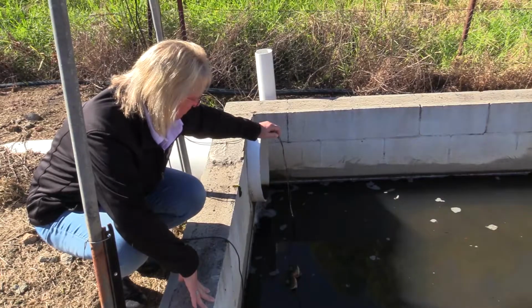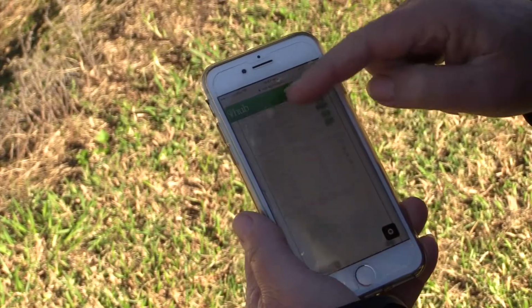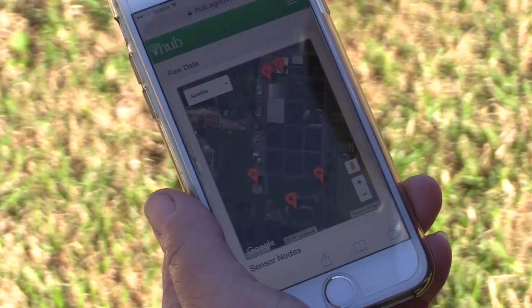The only issue with a fully enclosed system is that you are recycling the water over and over again, so a lot of things can go wrong because you haven't got that balance of fresh water, if you like, coming into the system, so you do need to be monitoring it a lot more closely.